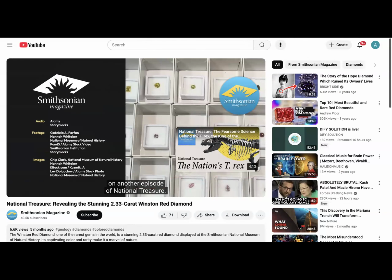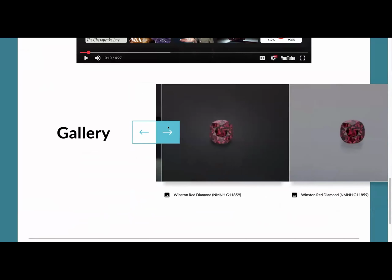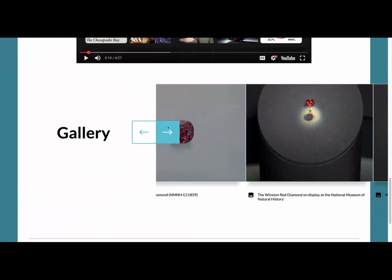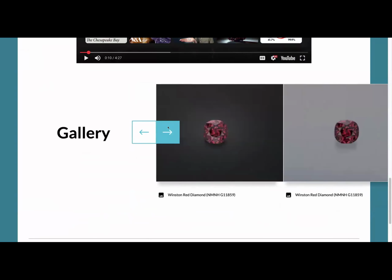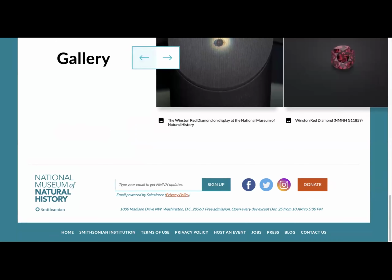Coming on our DC Journeys session, and we are talking about diamonds. Alex, you ever been in a room where people have a lot of jewelry on and the light hits the diamond and sometimes it'll strike you in your eye? Gorgeous. So you can see this right now. You can go downtown and see this Winston Red diamond. I love it.